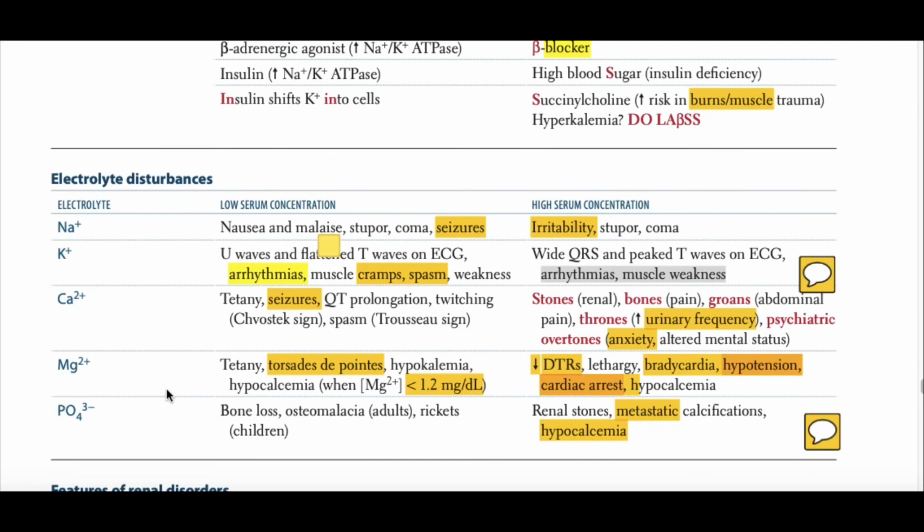Magnesium: when there is decreased serum concentration of magnesium, there will be tetany, torsades de pointes, hypokalemia, and hypocalcemia, when magnesium is less than 1.2 milligrams per deciliter. With increased magnesium, or hypermagnesemia, there will be decreased DTRs, lethargy, bradycardia, hypotension, cardiac arrest, and hypocalcemia.